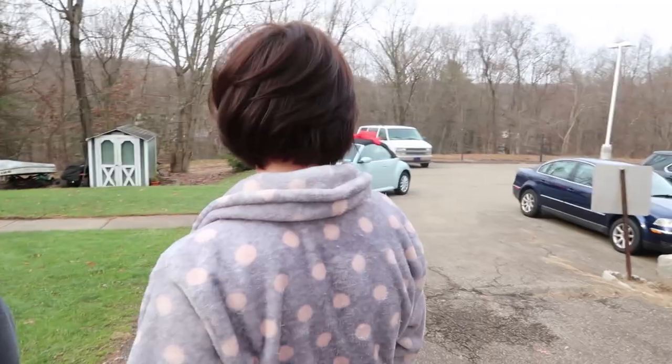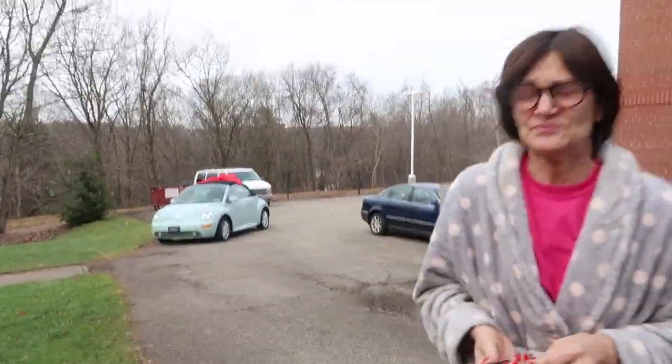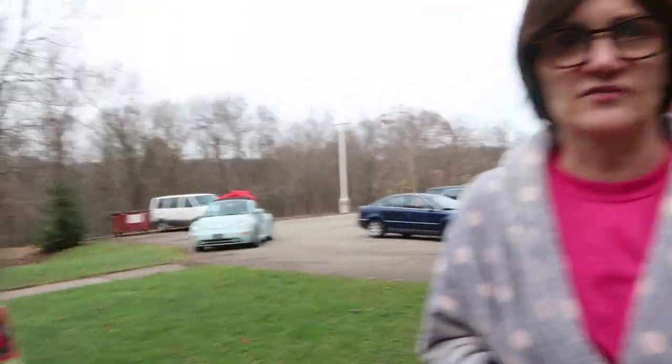Oh my god. It's a great looking car. Drives really nice. It shifts so smooth. It has less miles than Madam did two or three years ago. Oh my god. So what's the Carfax?